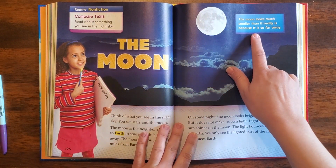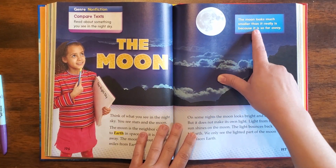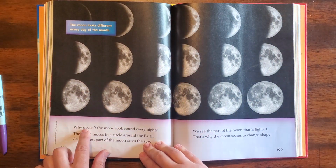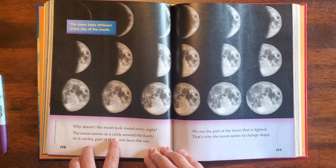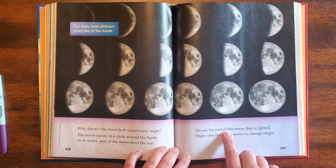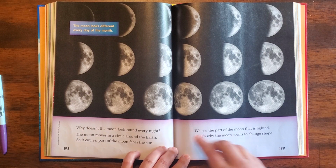So remember, look at this caption up here. It's going to tell more about the picture. The moon looks much smaller than it really is because it is so far away. Why doesn't the moon look round every night? The moon moves in a circle around the Earth. As it circles, part of the moon faces the sun. We see the part of the moon that is lighted. That is why the moon seems to change shape.